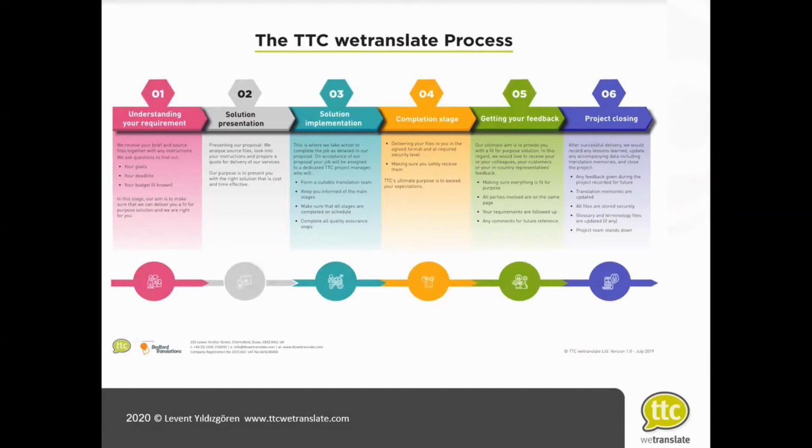Number 5, getting your feedback. This is really important for us to get feedback from you. How did we perform? But also feedback on the translation. You can often send it on to your in-house reviewers, and they may have feedback about certain terms that they would prefer us to use. And this will mean that going forward, we can update our term base here and ensure that they're used for future projects. So this stage can be invaluable.